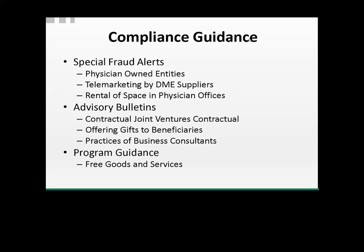The OIG also puts out advisory bulletins. And the first of these that we'll talk about is contractual joint ventures. This is where a hospital expands into a related service line by contracting with an existing provider of that service. The OIG says there are several problems with this type of venture.